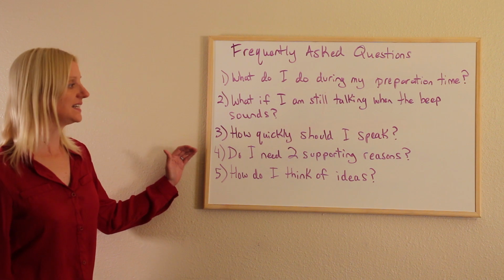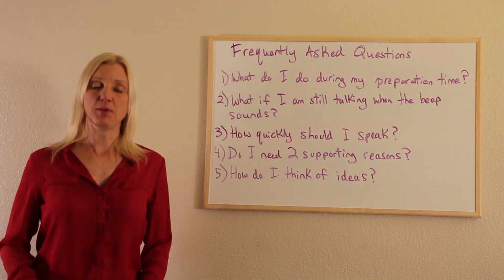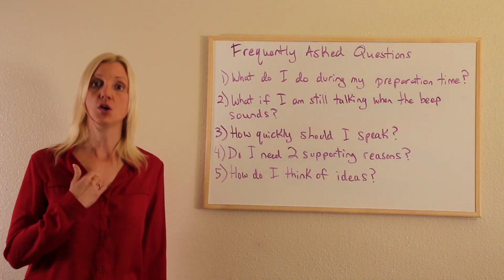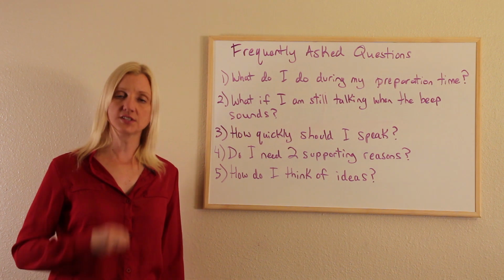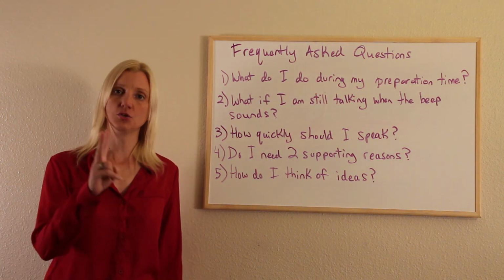Next, do I need 2 supporting reasons? The answer to that depends on you. I strongly recommend having 2 supporting reasons, although some students are very good at giving 1 reason and really developing it. Just keep in mind, if you're only going to give 1 reason, you have to have a lot of supporting details. That's why I recommend giving 2 reasons.